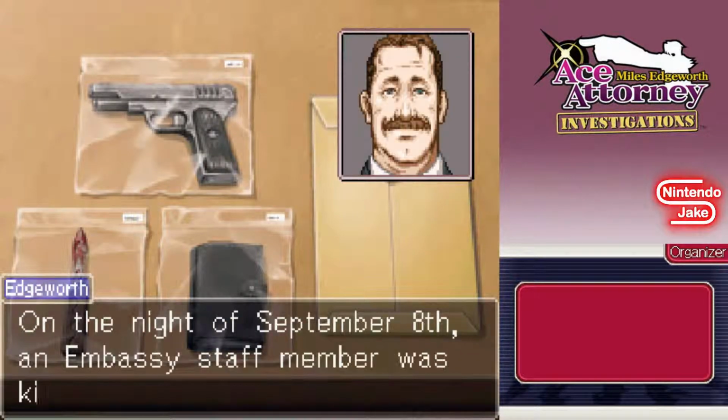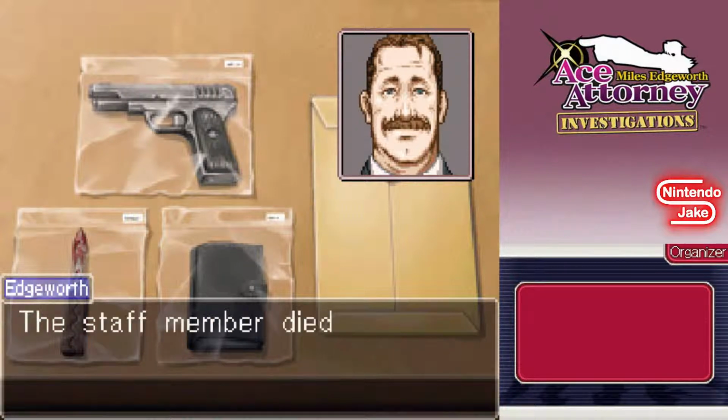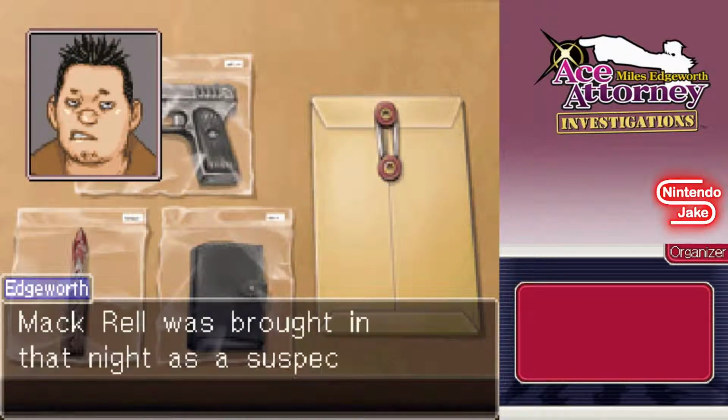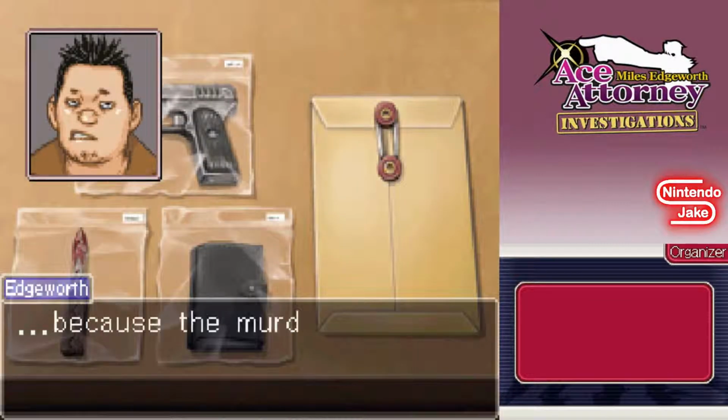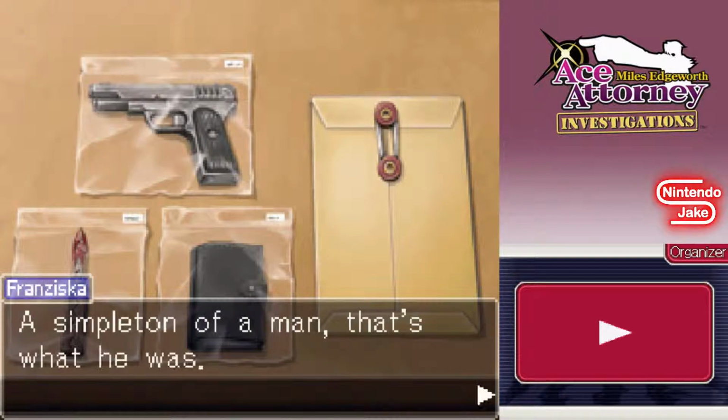Night of September 8th, an embassy staff member was killed in front of the embassy. His death was caused by shock from being shot in the heart. Macrill was brought in that night as a suspect and thoroughly questioned, because the murder weapon was found on him, for which he was arrested on the spot. Some sort of a man, that's what he was.